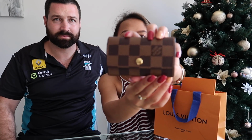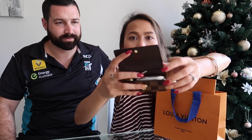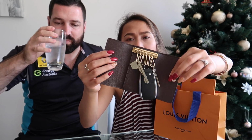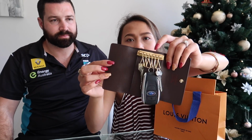So, I got the Demir Ibin na print. Gusto ko to kasi same print ng bag ko. Tapos gusto ko din siya kasi brown yung interior. Hindi gaya nung monogram, parang maroon yung loob. So gusto ko to. And nilagay na namin yung keys. So I have my PO box, house key, and then the car keys.